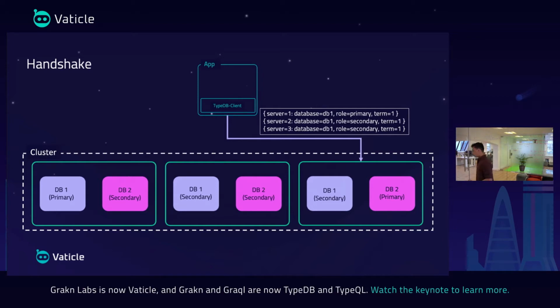And it's going to receive back a reply from the server with full information about the members of the cluster at that point, as well as information about the database that the client is interested in. For example, if the client needs to perform operations on database 1, then it'll receive information about where the primary replica for database 1 is. In this case, the primary replica for database 1 is on server 1. Similarly, it's going to receive information that the primary replica for DB2 sits on the third server.